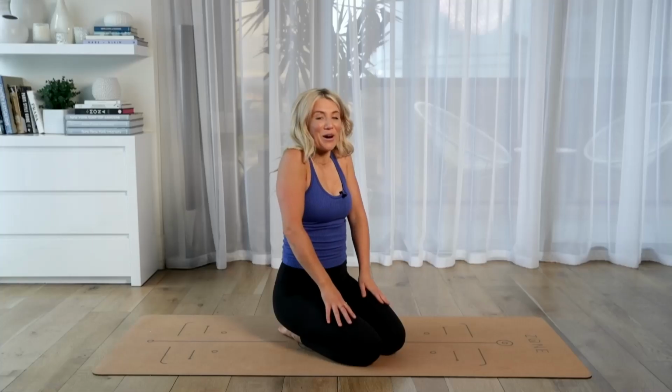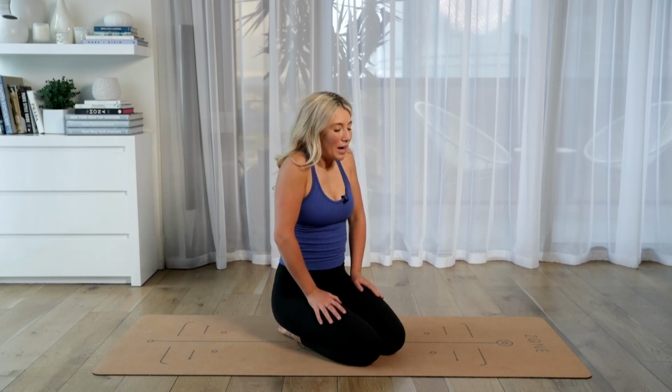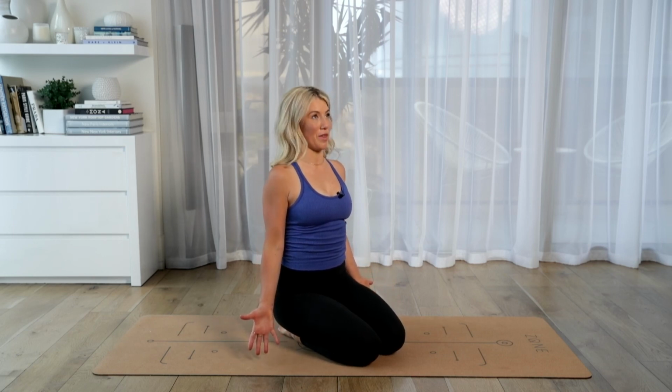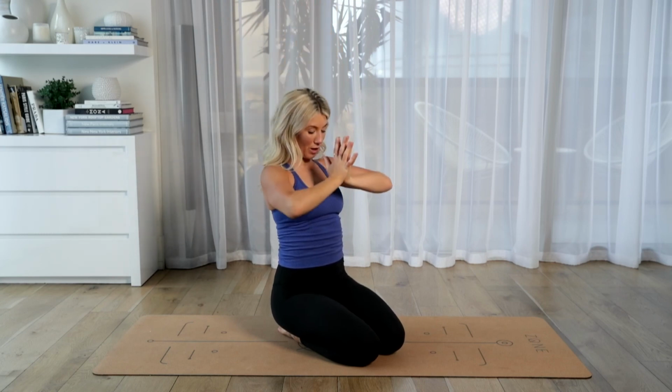Let's go for 3, 2, good. 1 more, blow the air out and release the arms. Rolling the shoulder blades back and down, reconnecting to that breath for 3, for 2, and 1. Taking your hands out nice and wide. Take a big deep breath in, reach the hands up to the sky. And as you exhale, bring your thumbs down to your heart center.